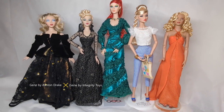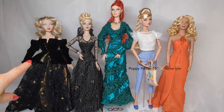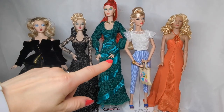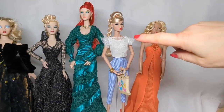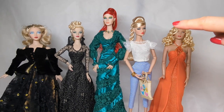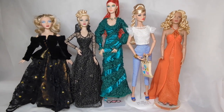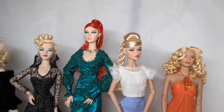You can see her here with most of the main ones. On the far left is a Jean Marshall by Ashton Drake. The second doll along is a Jean Marshall friend from the Integrity Toys line. Then I've obviously got GlamourOz. On the other side, we've got Poppy Parker, who's a fashion teen doll. She's very similar to the FR16. Not exactly the same, but very similar. And then I've got a Tyler Wentworth doll. You can see that the GlamourOz doll, she kind of towers over all of them. But she's not too far off from Poppy Parker.